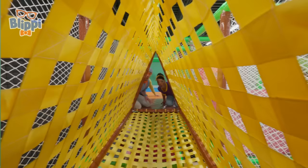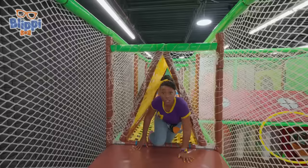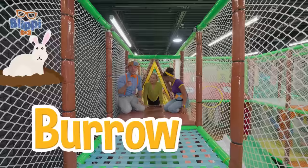Whoa, check out this tunnel. Wow. I wonder where it leads. Yeah, I wonder where it goes. Come on, Sean. Okay. Here we go. Maybe it'll lead us to gold. Oh, yeah. Or maybe it will lead us to a field of strawberries. It kind of looks like a rabbit's burrow. Oh, yeah. Did you know that a burrow is what they call the hole that a rabbit lives in?